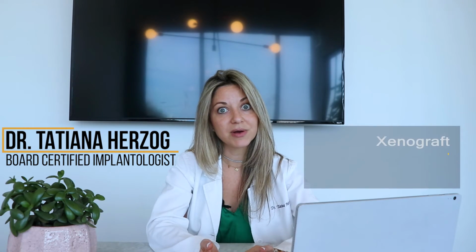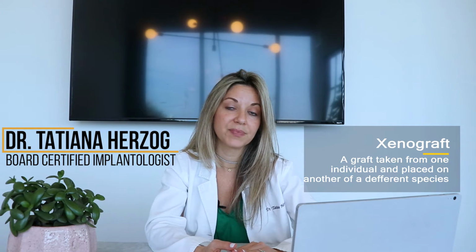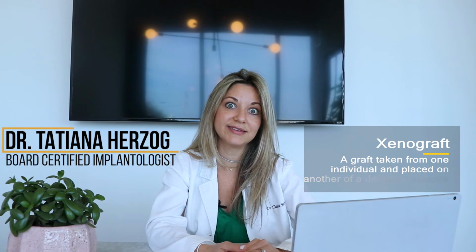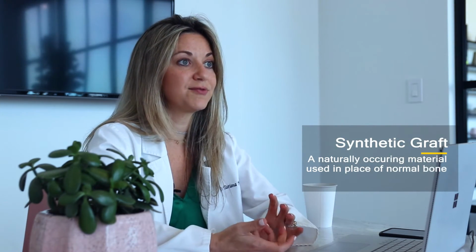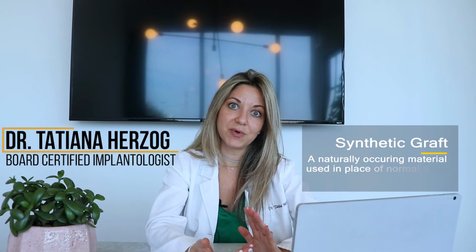The next type of dental bone graft is from an animal donor, such as a pig or a cow, and this is typically used more in Europe and South America. It also has its uses in the United States. And the third type of dental bone graft is synthetic, which is typically made out of glycerin and not as effective, but again, has its uses. So again, what is the dental bone graft made out of? We have donor tissue from another human, we have from animals, and we have synthetic.